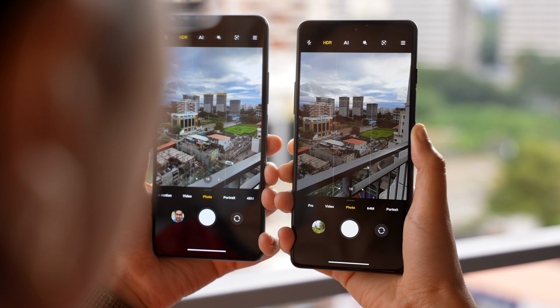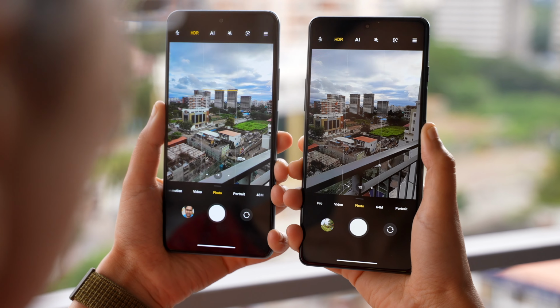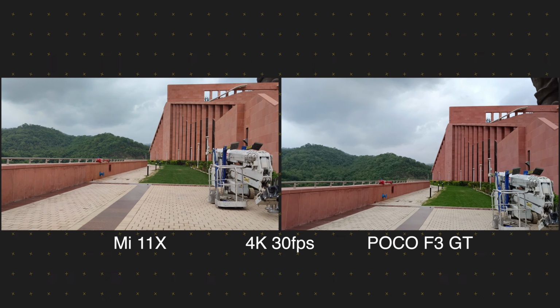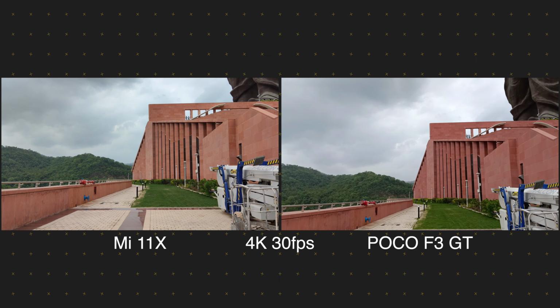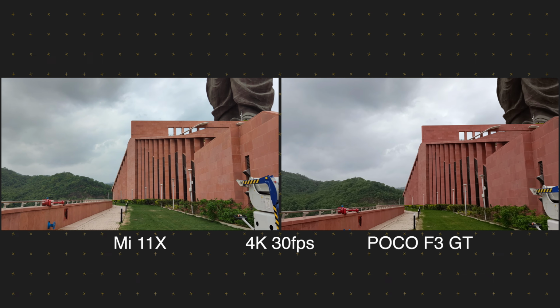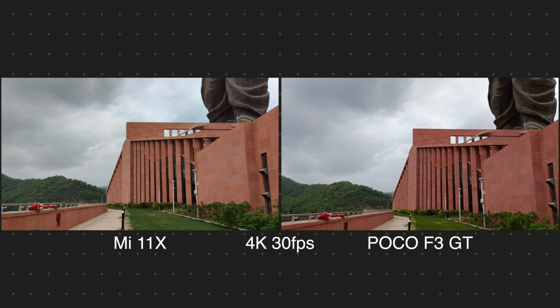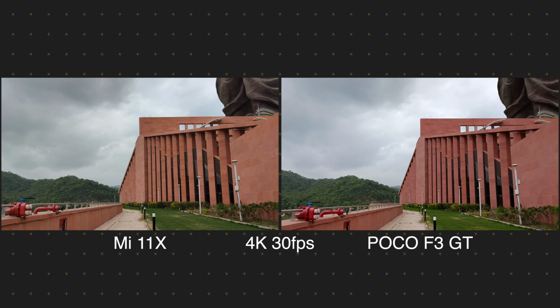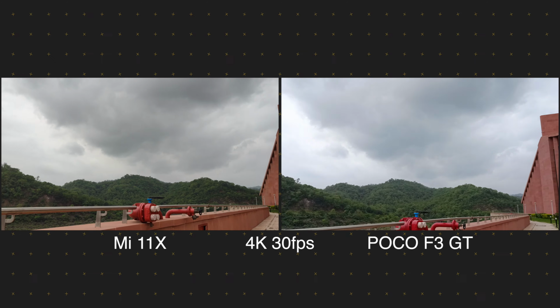In most of my videos, I start by comparing the image samples, but this time let us start by checking out the video samples first. Main cameras on both these phones can shoot at a maximum resolution of 4K at 30 FPS. None of them have optical image stabilization, but these videos are electronically stabilized. I feel Mi 11X's videos are slightly smoother, whereas you can see a few jitters in POCO F3's 4K video.